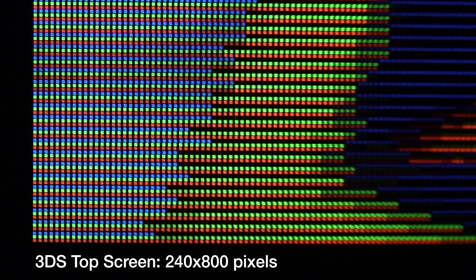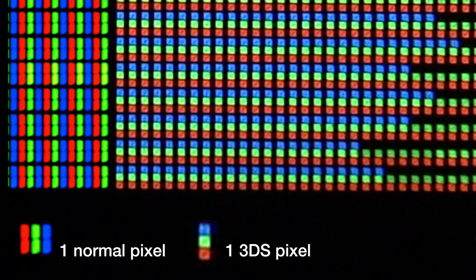Why does this effect happen? Very simplified, it's because of the shape and arrangement of the pixels and how our eyes perceive them. Let's look up close. This top display is 240 by 800 pixels. RGB pixels are made up of red, green, and blue subpixels. We can perceive the disparity between the pixel height versus the pixel width. RGB stripe pixels are typically square, and the stripes are typically vertical, so this is an atypical layout.